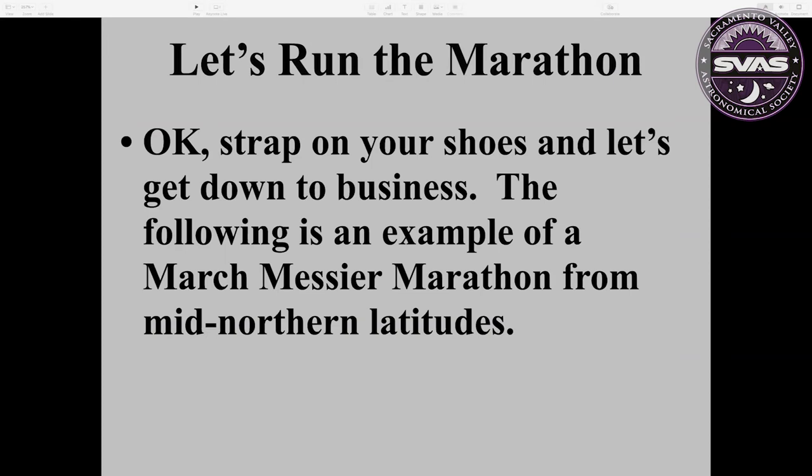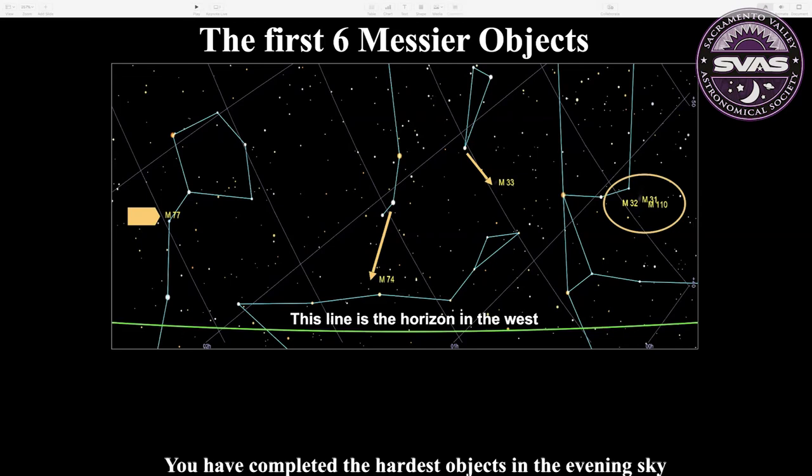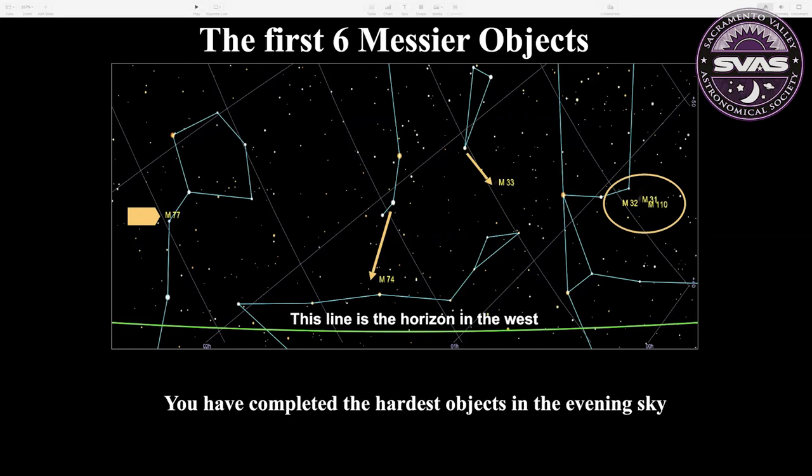All right, we're going to be running the marathon here. I find that once we walk through it like this, it's not so scary. We take it a step at a time. As twilight descends, we go after the first six Messier objects. This is kind of critical. If you do this up until about March 20th, this is pretty easy. You get past March 20th to March 25th, 26th, 27th, some of these objects become a little difficult.